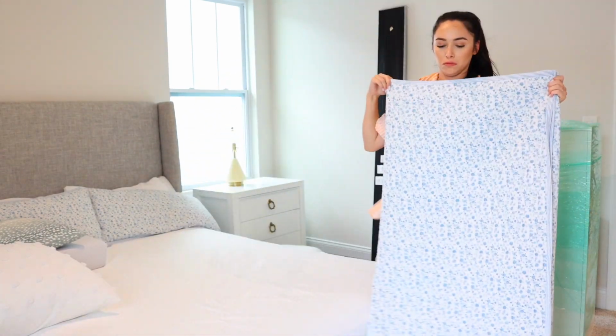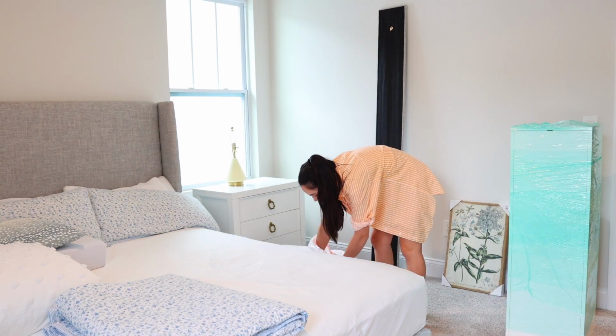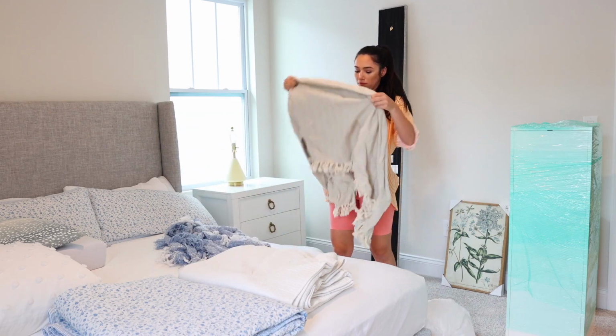We have some appointments coming up in the house. We have someone actually coming this afternoon to measure for either shades or blinds, whatever I decide. So they need to be able to get around and not be stepping over all of our stuff.